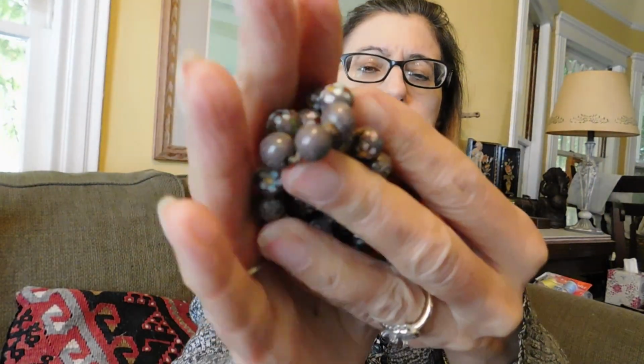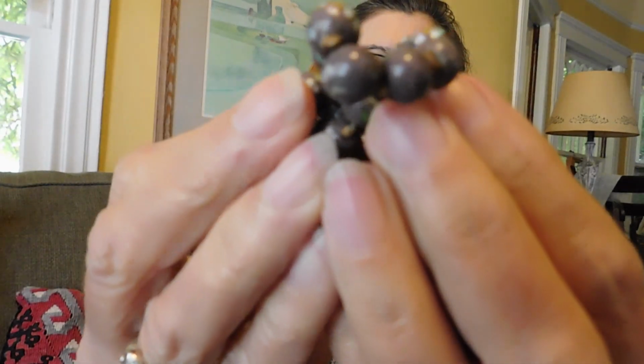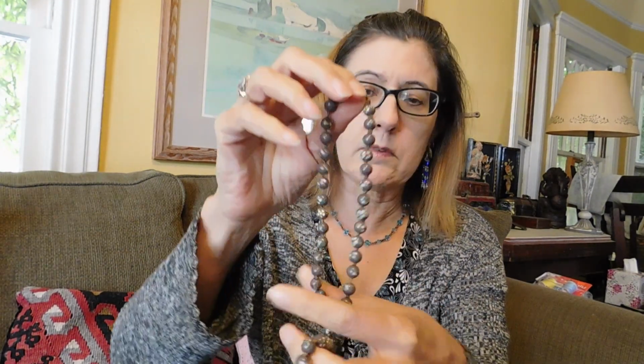And then this is a lovely set of cloisonné beads. Let's see if I can show them. They're a really interesting, kind of a mauve color with little flowers on them. And again, these are pretty old. They're hand knotted, and they have a spring ring clasp. They're on some kind of cotton twine.